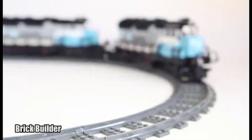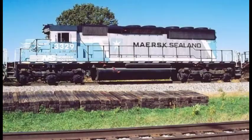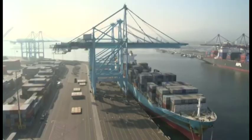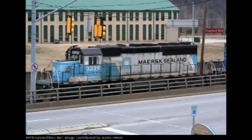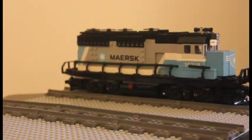For one, it is based on a real-life locomotive, the Norfolk Southern 3329. This engine was repainted with the Maersk branding in 2001 for the grand opening of Maersk's new facility, Pier 400. The engine would remain this way until 2008, when it was repainted to the standard Norfolk Southern colors. Another thing about the engine is that it's the longest diesel locomotive that LEGO has produced. This engine was made slightly longer than most LEGO trains to match the scale of the real engine.